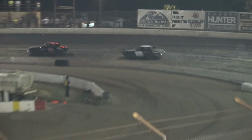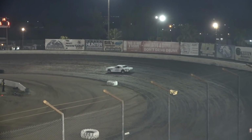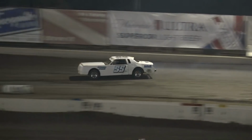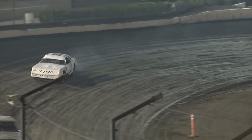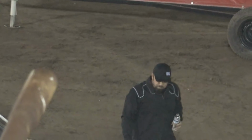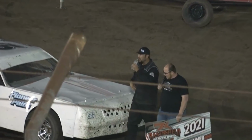White flag. And what a dominant race for McCaslin here. Started on the outside of row number 1, second place starter, and he passed 1 car. It's only in the American Stocks where a car smoking this bad would be the fastest car on the track. Checkered flag for Mark McCaslin in the 55. Mark McCaslin from the drop with the green flag. Led every lap of that 20-lap feature.